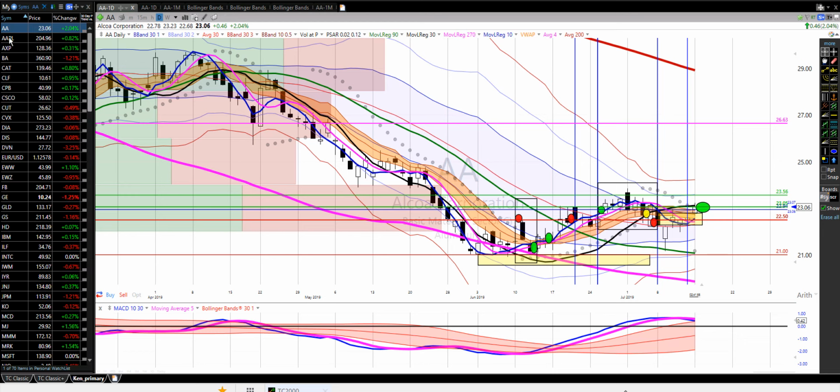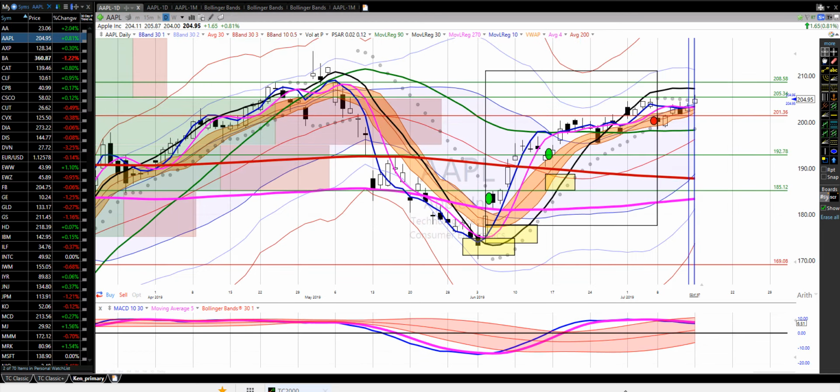Apple is next. Apple was also in the fall. I don't own it. I like today's price action. I want to buy this one before the close. If it continues to look good somewhere around that green line, I think that would be healthy with a stop at the red line. That looks like about a $4 stop. So I'm inclined to buy it in the afternoon.